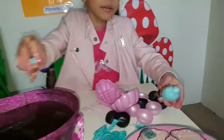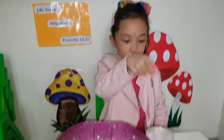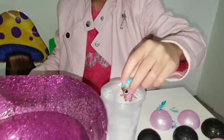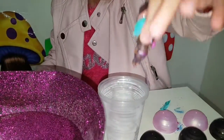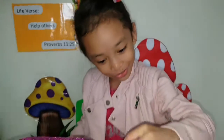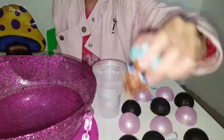So, guys, please keep on watching because we're going to have a color changing time. Guys, this is hot water, this is cold water. And we're going to try it between two of these dolls. Let's start with the baby. Cute! Cute! Let's try the hot one. It transforms back. Let's see her big sister.